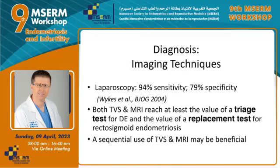So if we compare it to laparoscopy, we can quite confidently say that both transvaginal sonography and MRI reach at least a value of triage test for deep endometriosis, meaning we can rule out endometriosis based on these modalities. And specifically, if we have suspected rectosigmoid endometriosis, we can clearly identify the disease based on these modalities. Some advocate for a sequential use of both modalities in order to improve accuracy.